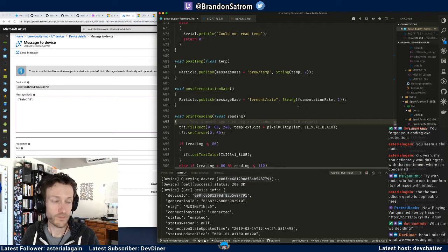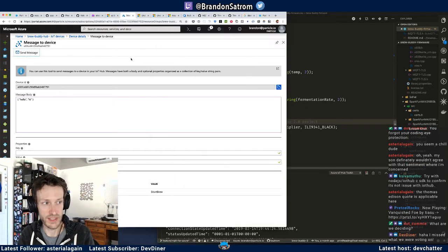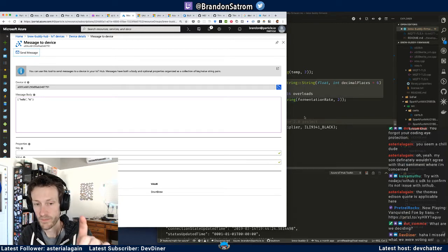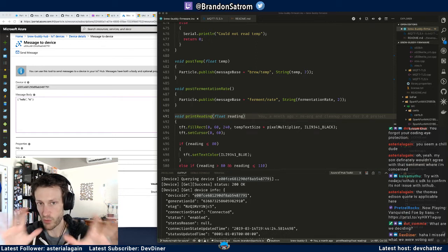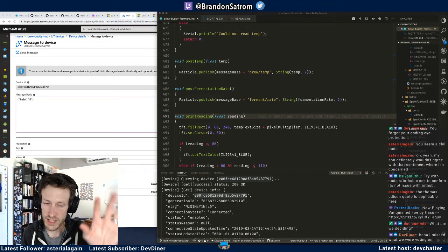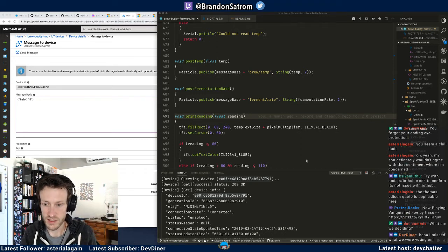So here's what we're voting on. Do I try to implement device messaging from the IoT Hub to the device in my firmware? Or do I try what Siva suggested, create a Node app that uses Microsoft's SDK to call the device, to isolate whether it's an issue with the IoT Hub or if I have something else set up? Probably ultimately we'll try both, but which should I do first? Probably the easiest, shortest thing is to try the device message piece. So I think I'm going to do that.